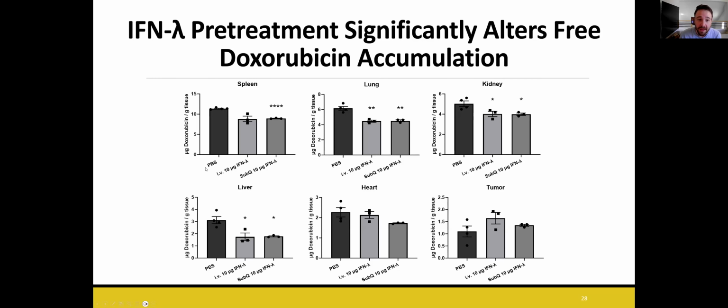But what we saw is that in some organs, after an interferon lambda pretreatment, we can even reduce the accumulation of a small molecule like doxorubicin. There was a significant reduction in the spleen accumulation, significant reductions in the lung, kidney, and liver. So this refractory response may also be able to affect small molecule accumulation. If it can reduce the side effects for a nanoparticle, it could potentially reduce the side effects for these small molecules.